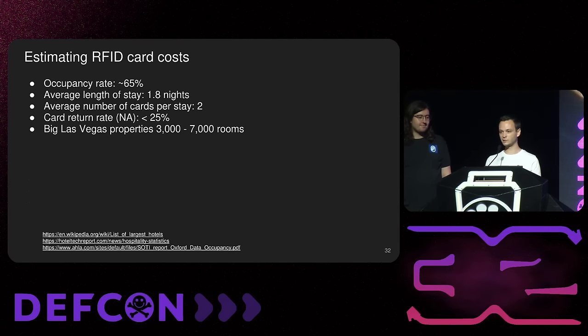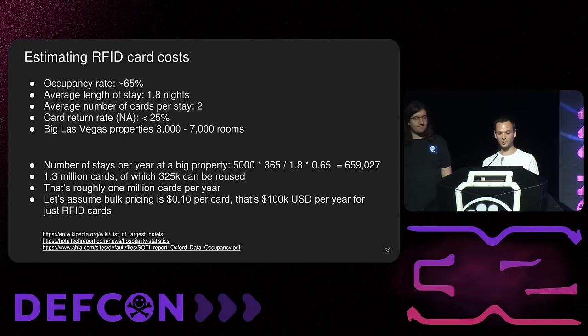Now, if we think about big Las Vegas properties that have between 3,000 and 7,000 rooms, then you can imagine they make a lot of cards. So if we do a bit of simple math, then we end up with a hotel with 5,000 rooms having roughly 660,000 stays per year. That means that around 1.3 million cards are made at one of these big properties, of which only 300,000 are being returned after stays. So that means that a hotel needs to buy roughly 1 million cards per year. If you assume 10 cents per card, that's $100,000 just in RFID cards.